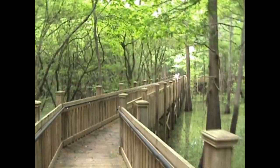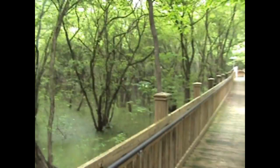We're fortunate that these cypress here in this swamp were saved and spared, at least all except for that one there. I just don't understand how they got them out of the swamp. And here we go, we're still walking.